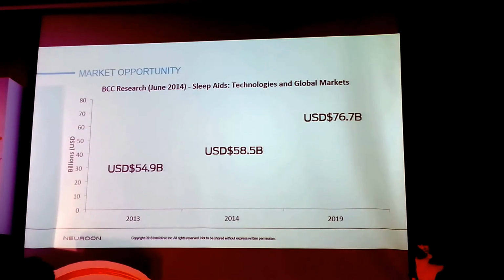In terms of the sleep market, this is the US sleep market. It's currently worth $60 billion, and it's supposed to grow to $80 billion. This is made up of mattresses and pillows. For sleep devices like ours, it'll be about a $10 billion market. And this is just the US alone.